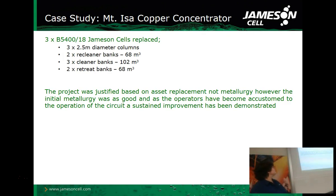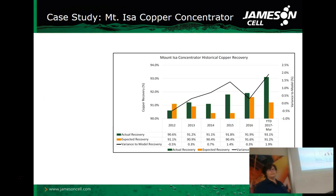So in the Mount Isa case, they installed 3 Jameson cells, 5.4 metre diameter, 18 downcomers each. It was justified on asset management rather than metallurgy. And initially, the metallurgy was okay, but they did have a few teething problems in learning how to operate what was a very fast responding circuit. So they didn't have all that time to resolve any issues. They had to resolve them immediately. So they had to relearn a few things.